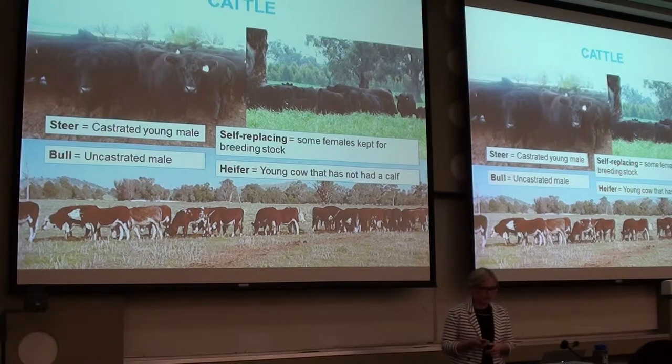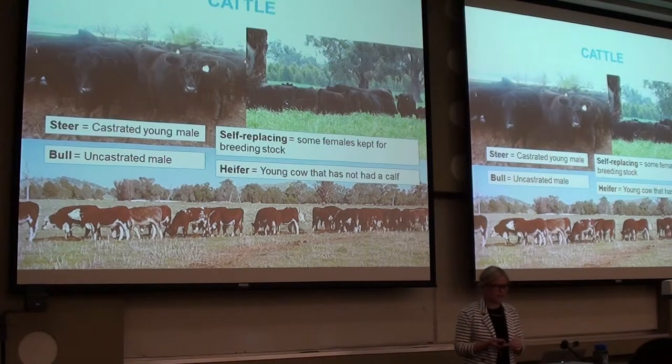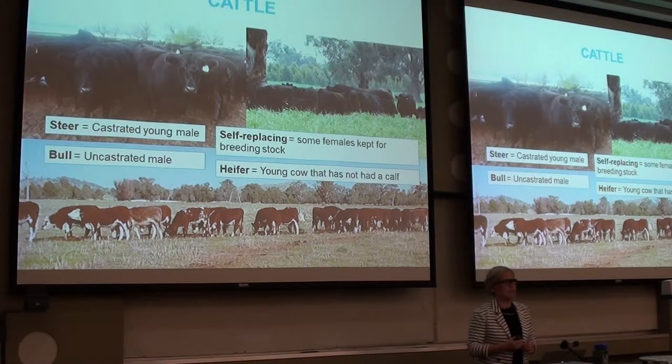Angus are actually the most commonly used cattle in beef production, developed from cattle that were native to Scotland. We join an Angus heifer, which is a female that's never given birth before, to an Angus bull, which we also have on the property, which are uncastrated males. And the heifer can start mating at about 2 years of age.